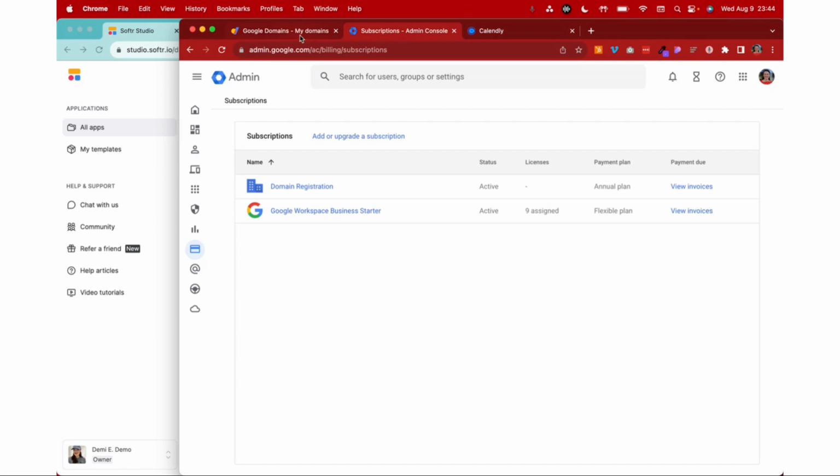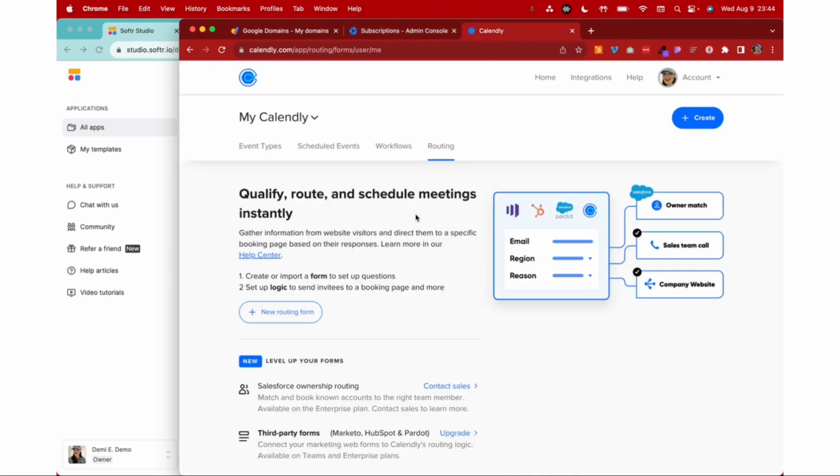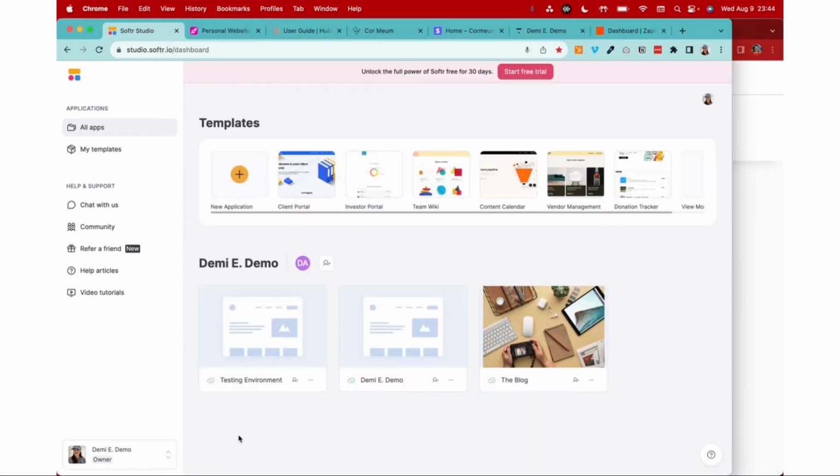One thing I forgot to mention when we were talking about domains is that I also have a Google Workspace Business Starter. That's how I'm able to have Brittany@chromium.pro as my email address, for example, and I have my other team members who also have chromium.pro email addresses.